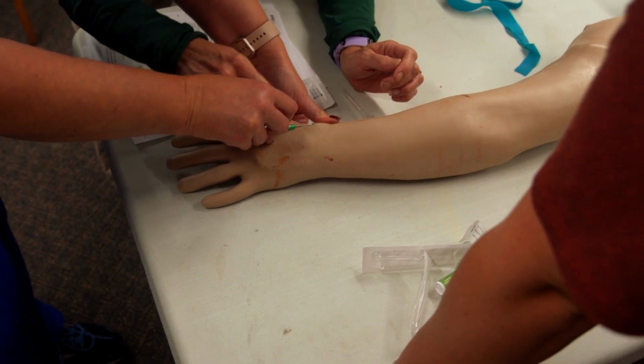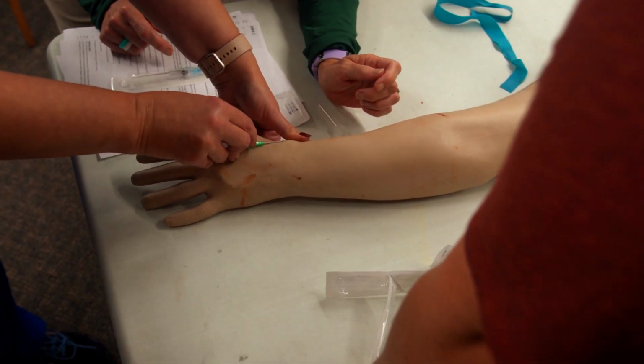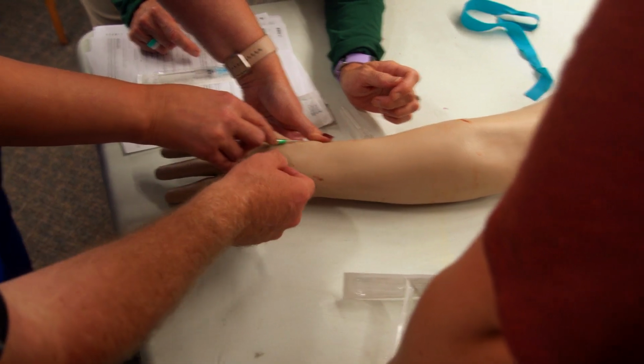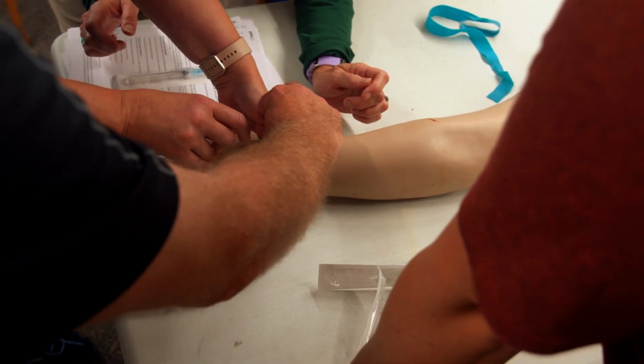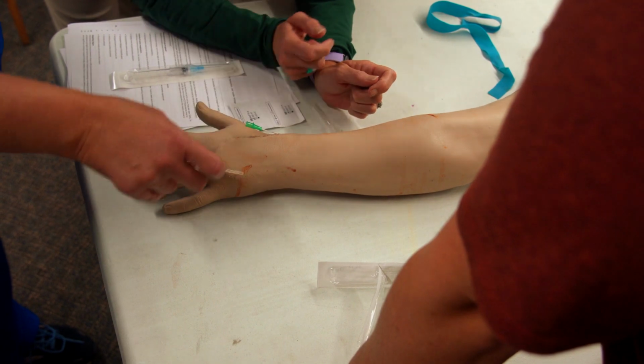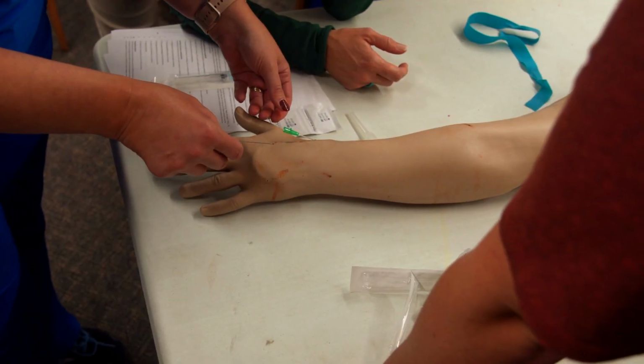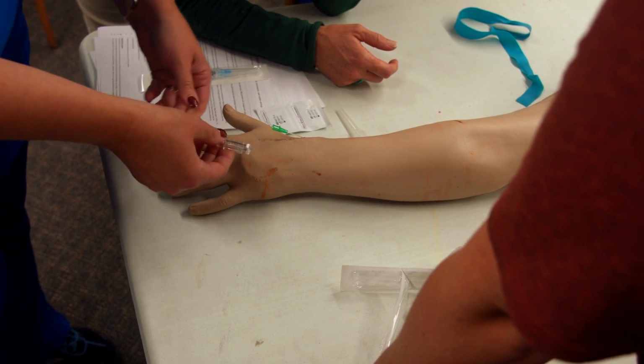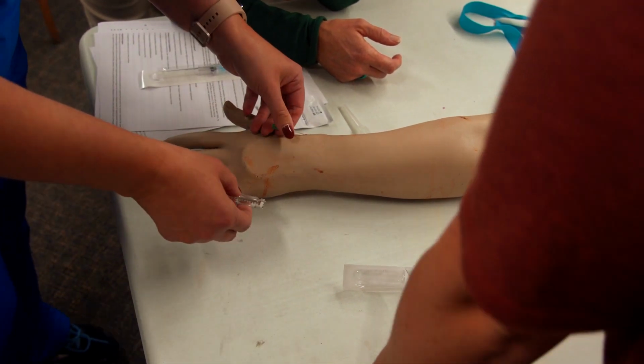Okay. So push forward on the green tab. Forward on the green tab. Oh, you're pulling back on the needle. Yeah, you're pulling back on the needles. See, you screwed it up. Go ahead and now hit the white button to get that needle out of the way. There you go. We'll grab a new needle.